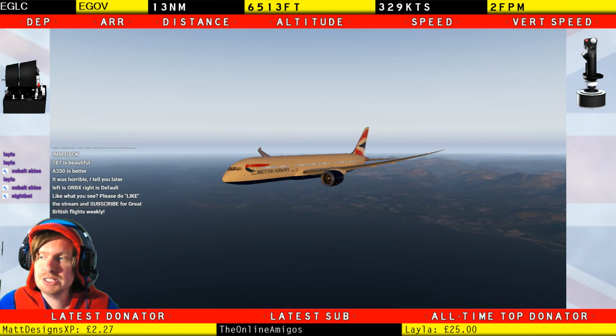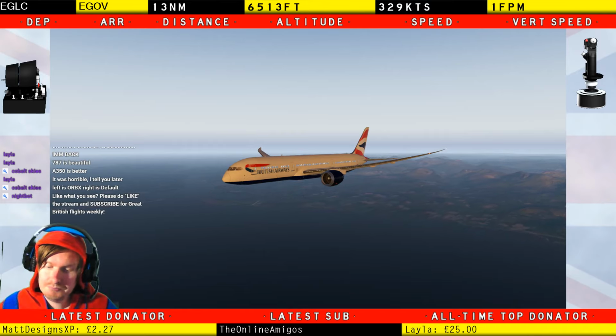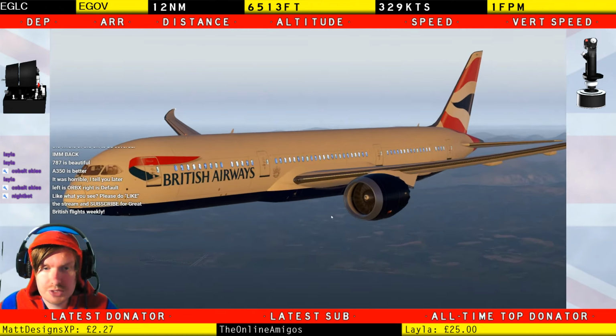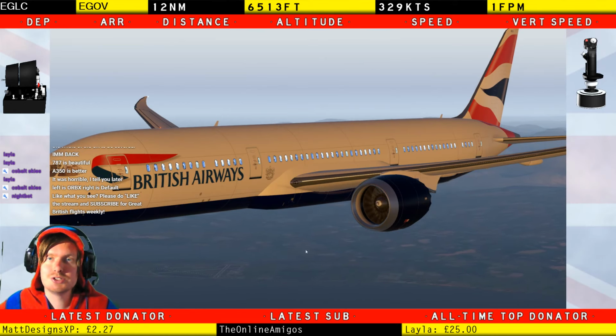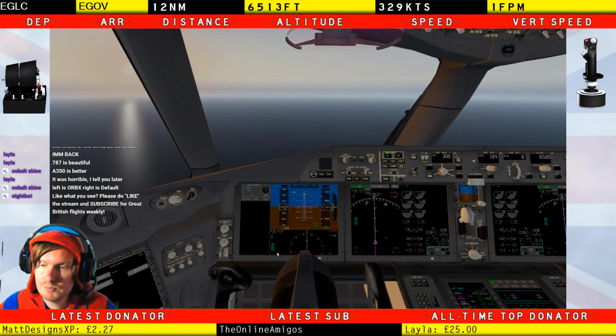Okay, so as we're just leaving that Orbx area down there, we head out over the coast. By the way, look at how smooth the coastline is, how nicely blended it all is on this Orbx scenery. It's quite nice.